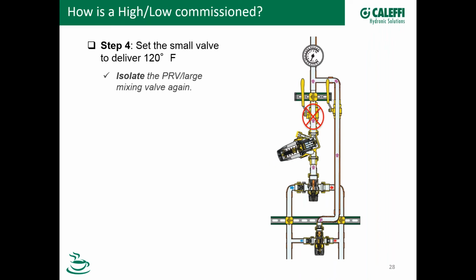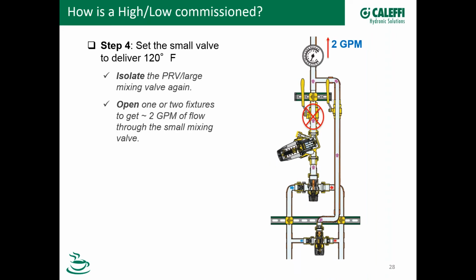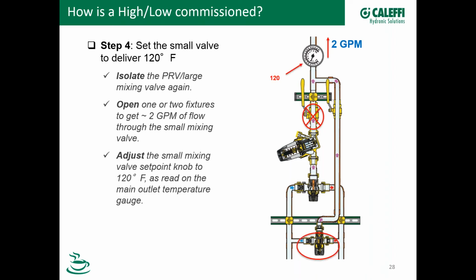Last but not least, you're going to go back to the small mixing valve, isolate off the large mixing valve, and set the small one back to 120 using that 2 to 3 gallons per minute as your sweet spot. Once you have set the small mixing valve back to 120 degrees, what you want out to your fixtures, you can open up all the valves, and your setup is complete. It's really about as simple as that.